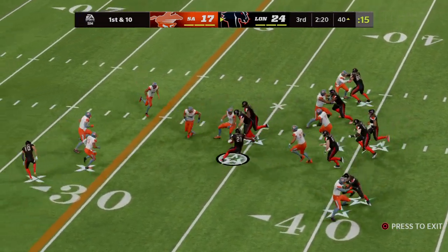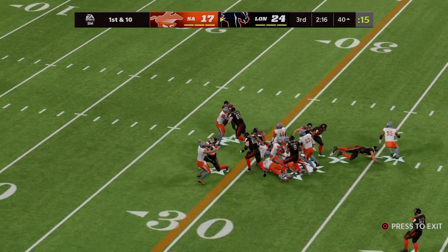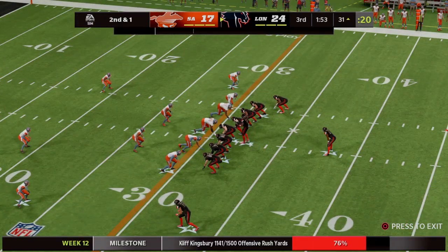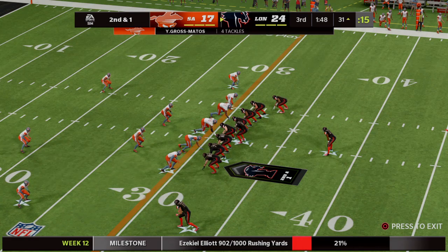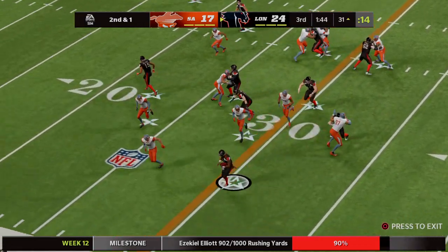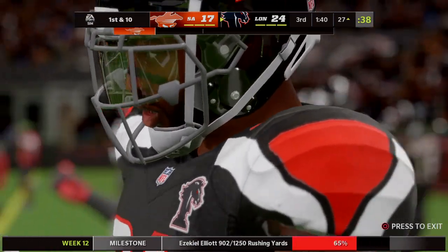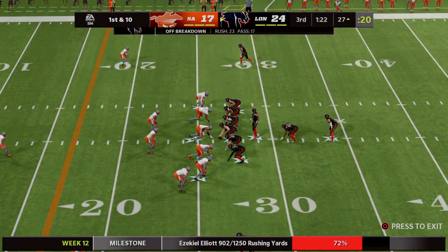A 20th carry here for Elliott. And he's going to get a solid gain of 9 before being brought down. 2nd and right at a yard. On 2nd down, it's Drake. And he'll be brought down at the 27-yard line. In my book, that's running the ball well, but with intelligence. How about him keeping the clock moving, staying in bounds?